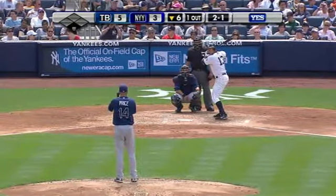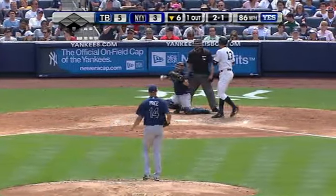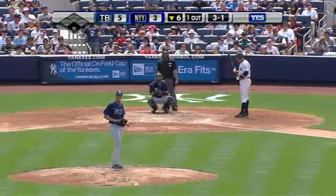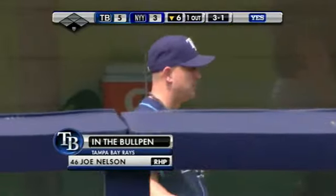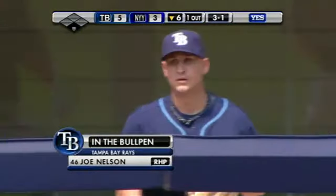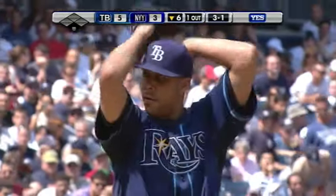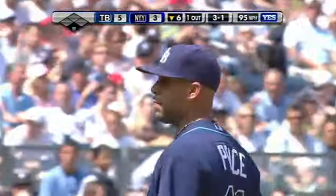A-Rod with a home run today, and a walk, and another run scored. Count 3-1. A-Rod's home run hit the top of the wall and then bounced into the Yankee bullpen. Joe Nelson, one of 5 righties in the Rays bullpen. This will be pitch 100 for Price. And it's a ball, so A-Rod's on base again.